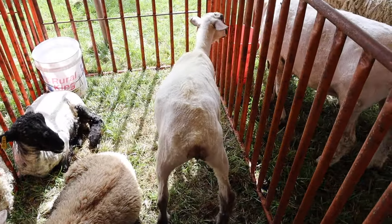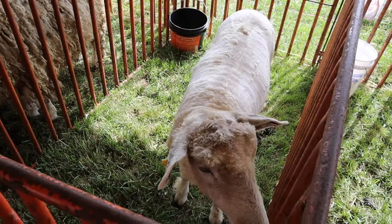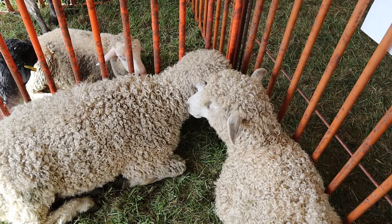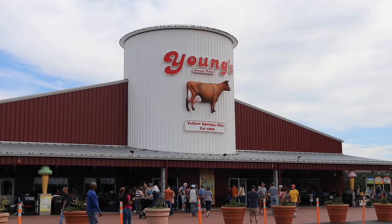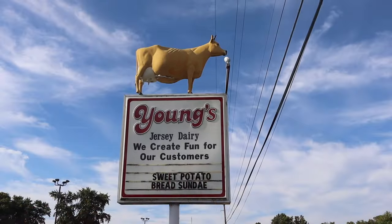And here are a couple of sheep that have been freshly shorn. I don't know if I brought you here for a meal, so let's go in and get a bite to eat.